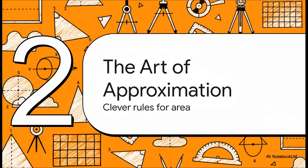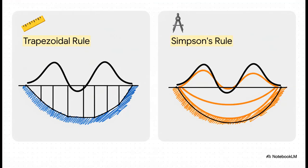Now this isn't just random guesswork. To make these approximations as accurate as humanly possible, surveyors have developed a couple of really key mathematical rules. You can think of them as two different tools for two slightly different jobs. So check out the difference here. On the left, you've got the trapezoidal rule. It basically connects the dots with straight lines, making a bunch of trapezoids. It works, it's pretty good, but it can kind of miss the subtle reality of a curve.